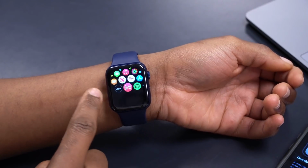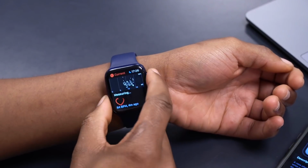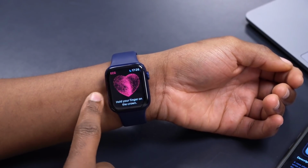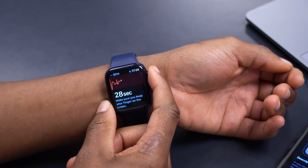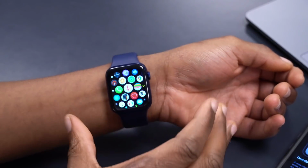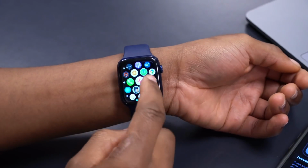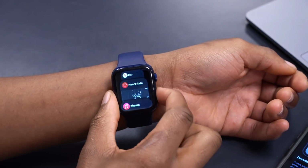And also something else that is now available in more regions has to do with the ECG app. The ECG app is now available in Australia, and this has been approved, so you can actually use it and measure your BPM, or your beats per minute, when it comes to your heart rate, which is a good thing. It's good to see that health is expanding, and if your region isn't supported, then I'm sure with time, as health becomes more of a priority, the ECG app will be supported in more regions. So it's good to see that this is now available.